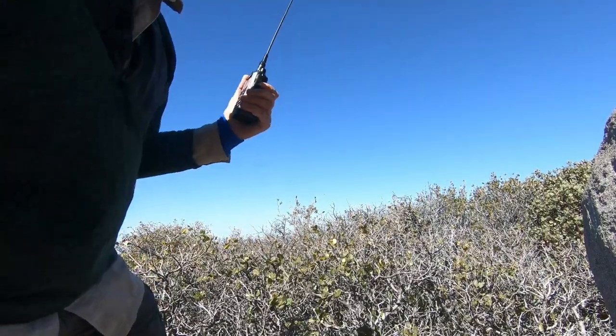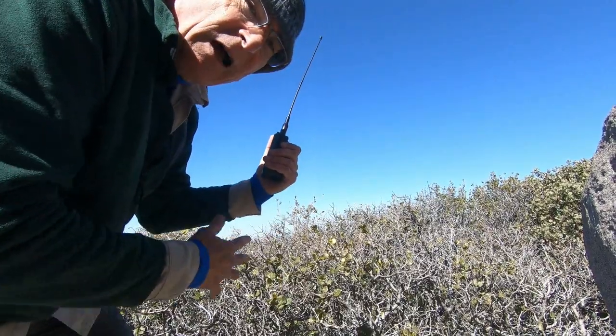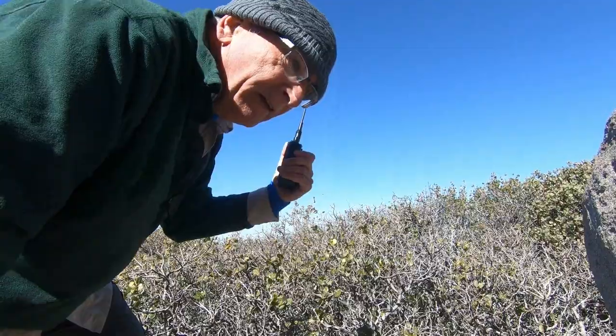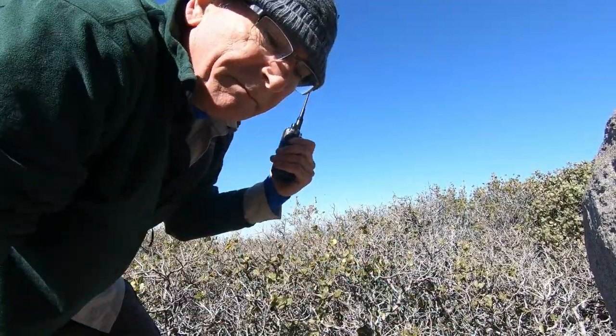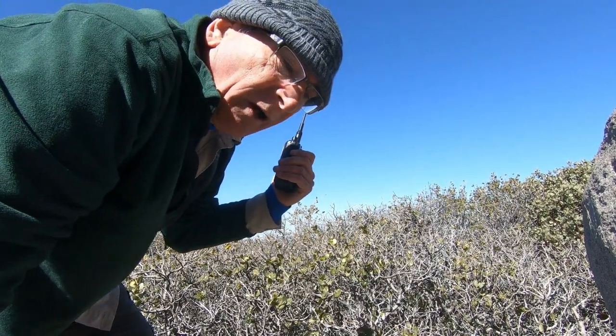So Brian is breaking squelch. I have the squelch turned off just to ensure that we get a good solid contact at least. Up here, DMR's, I mean, excuse me, FM's working a lot better. Of course, we probably have pretty good line of sight. So we've had times when FM didn't work at all.